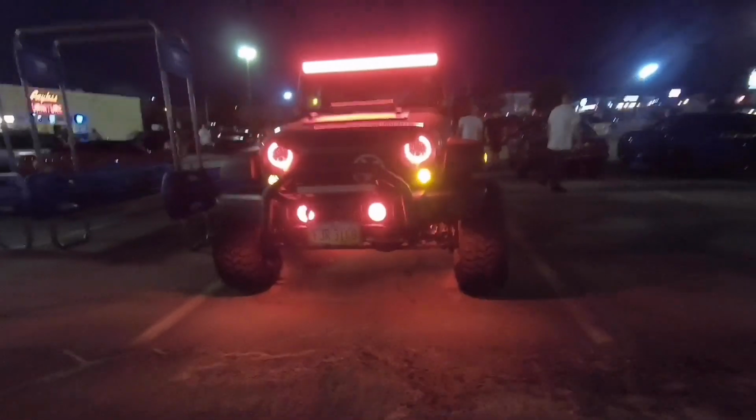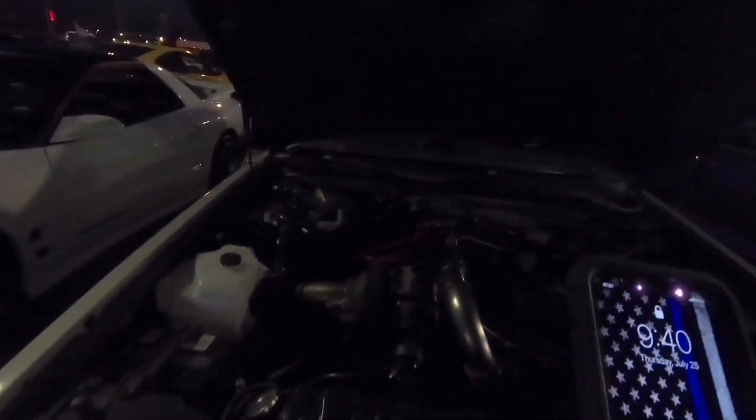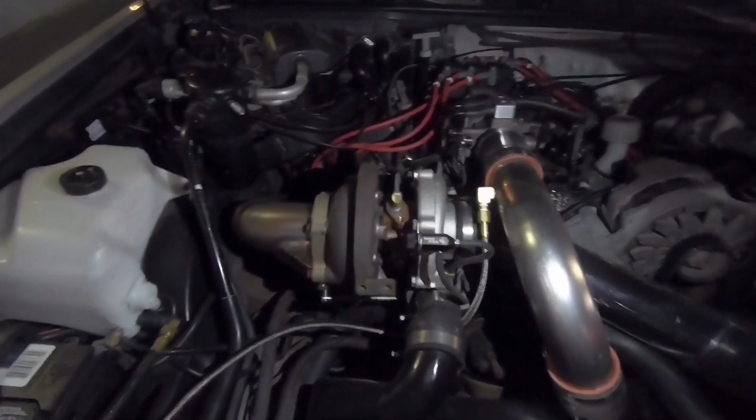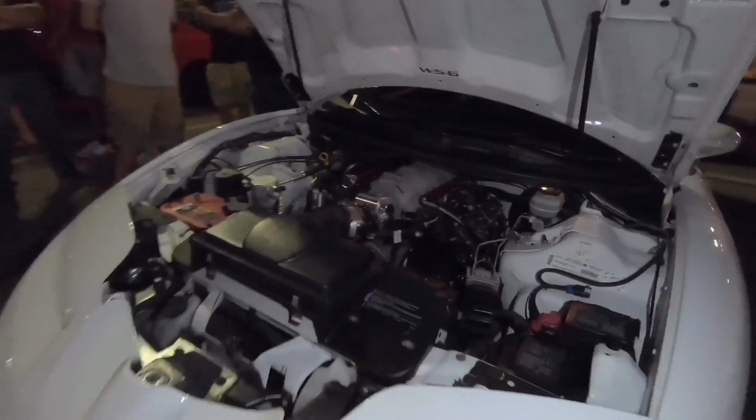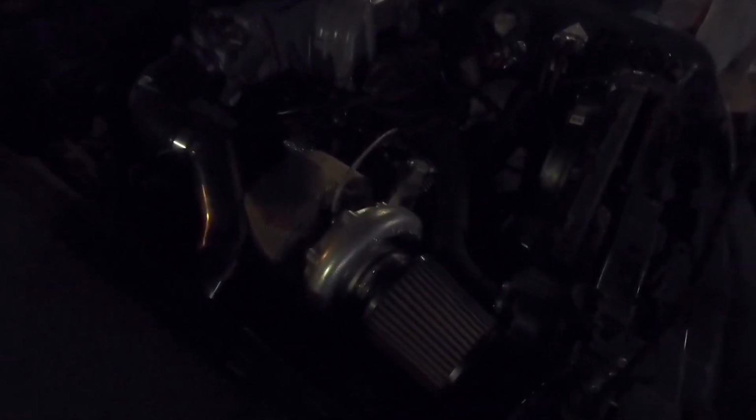Man, this Jeep is crazy. That light bar thing. Dang, it's crazy, man. Imagine getting an Uber ride in this. That's why it's hot. Smart man, in case somebody steals it.